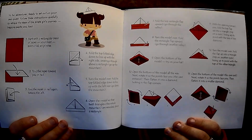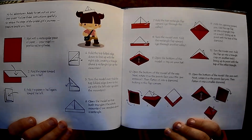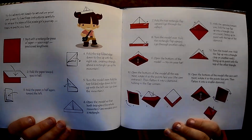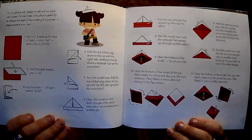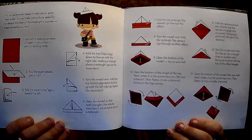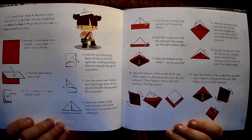Turn the model over, fold the flap up onto a triangle, trip on another rock, lining up the points with the top of the other triangle. Open the bottom of the model, the cave exit. Next, rotate it so that the points face you. Then flatten it into a smaller diamond. I wonder what's next.